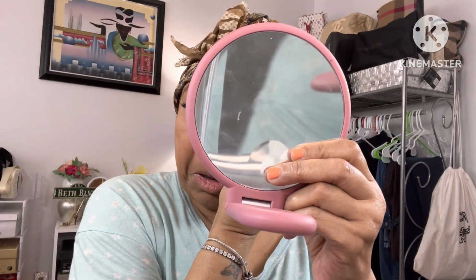But when I'm not wearing shadows, I don't go all out on the liner. Because when I'm not wearing shadow, the lashes are the star of the show. And that is that.